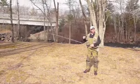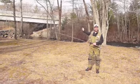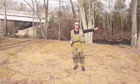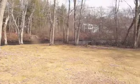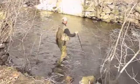Now, a couple of spots on this section of the river that we're going to talk about today. One is under the bridge, the Howe Street Bridge, and the second is going to be a deep drop-off pool below this section of the river. I should have grabbed my staff for that.